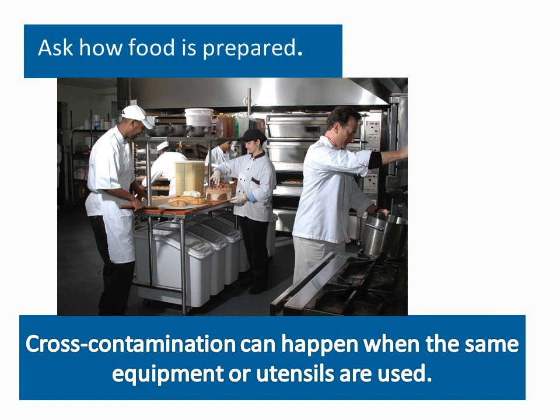Another consideration is that grills may be contaminated by butter and cheese or marinades containing an allergen. The restaurant may use the same grill to cook fish and seafood as well as meat.